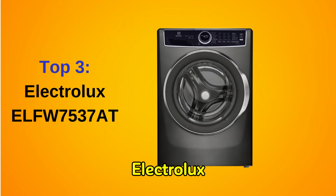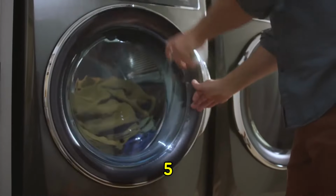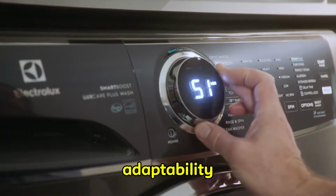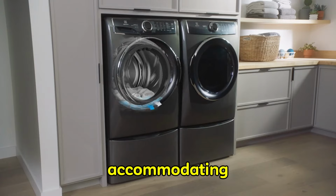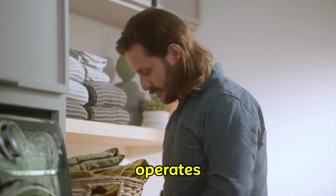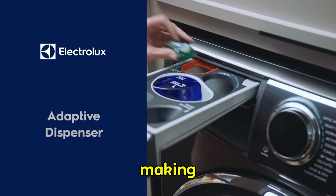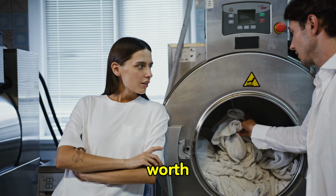Number 3. Electrolux ELFW7537AT. Our top choice for the best overall washing machine is the Electrolux ELFW7537AT, known for its adaptability and functionality. On laundry day, this washer excels in all aspects. Users found it user-friendly and appreciated its spacious capacity, comfortably accommodating duvets. The distinctive pod dispenser ensures even distribution across the load. The washer offers numerous cycle options, including sanitize, eco-temperature, and steam. It operates quietly, even during the final spin, making it ideal for running cycles late at night. The reversible door is a convenient feature worth noting as well.